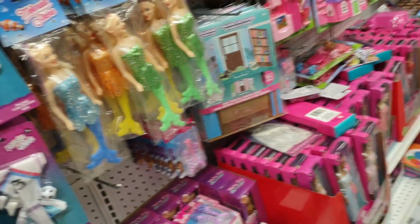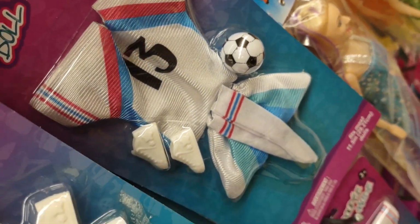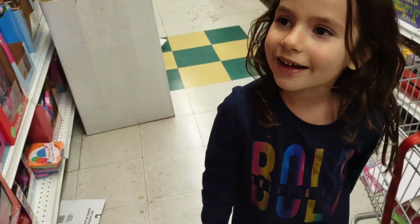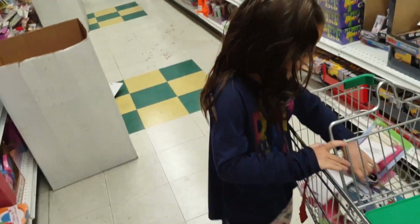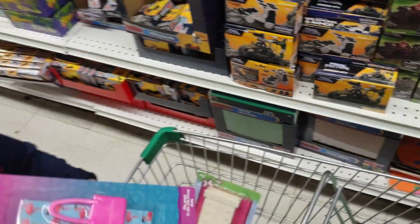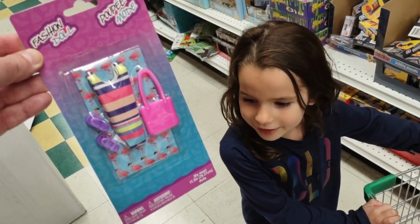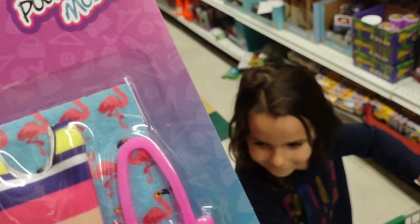Like that. So, Shane, did you pick what you want? Oh, this Sakura's outfit has also a ball. Yeah, I know. So, was it a good idea to get it? How about the summer outfit? What does it have? Let's see. The summer outfit has a swimsuit, sandals, and a bag. Good? That's perfect.